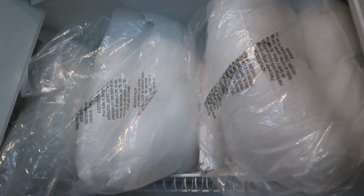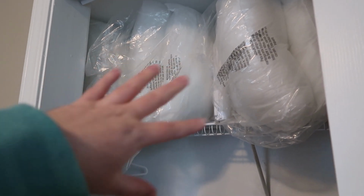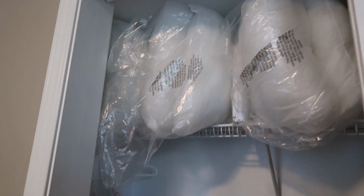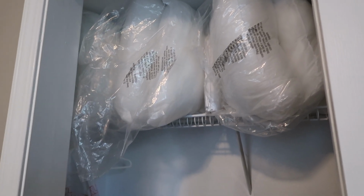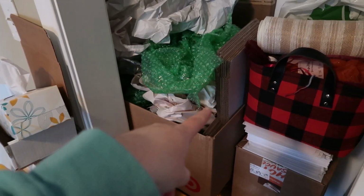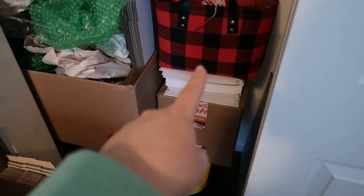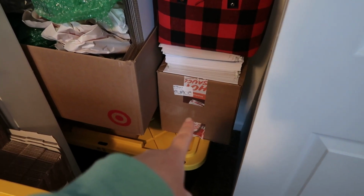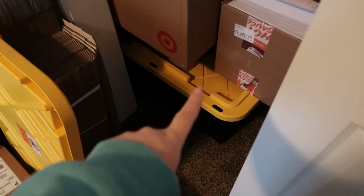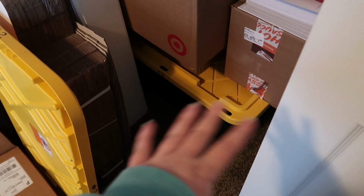On the other side, starting at the top, these are all of my pillow forms. I do have little pillow covers, cases that go over these that I could sublimate on. That's what I originally got it for, but haven't done anything with it still. This is a whole bunch of recycled packing material, and I have some more boxes in there. This is just yarn because I have nowhere else to put it. And I've got a whole bunch of mailers. I've got hard mailers and then bubble mailers in there. And then down there, more stamping supplies, which I need to probably list online and try and sell and get rid of. So yeah, that is the update.